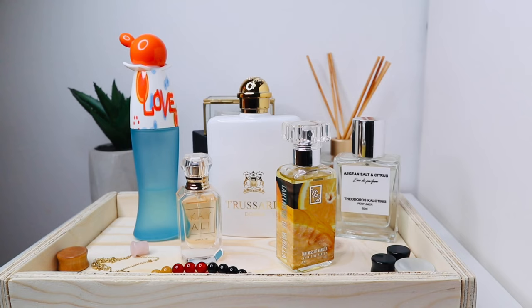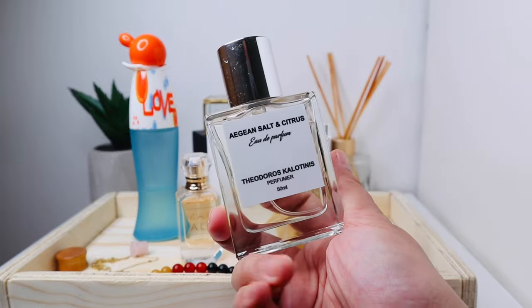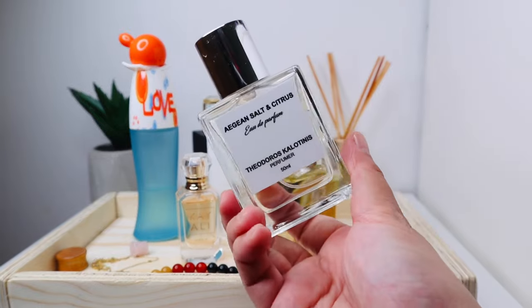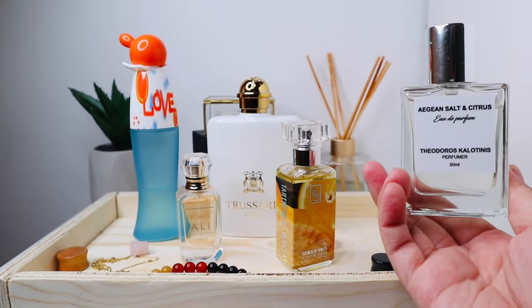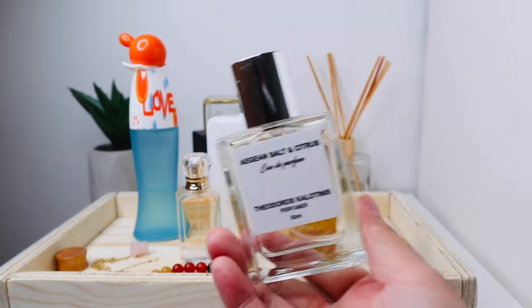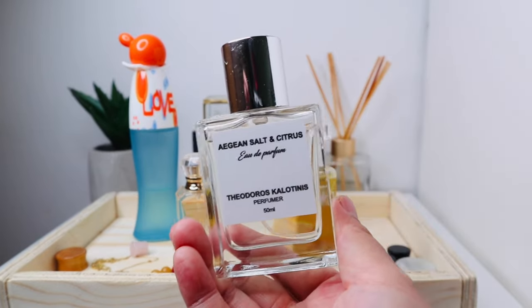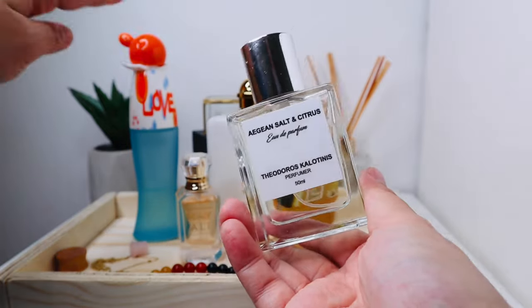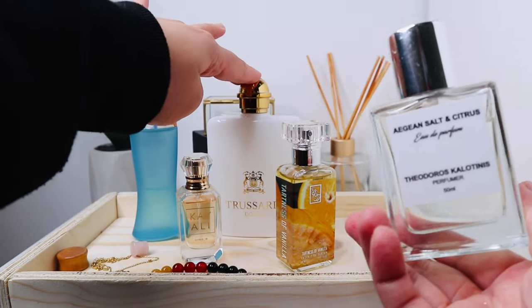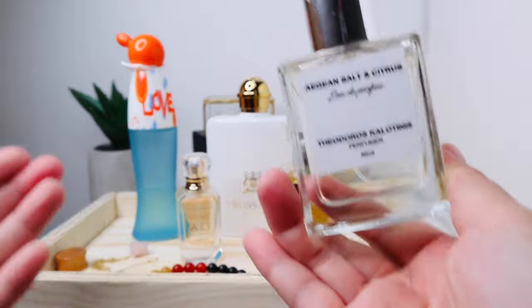And then I have a salty, aquatic kind of citrus fragrance. This is Aegean Salt and Citrus from the house of Theodoros Kalotinis. This has only three notes listed. It has grapefruit, lemon, and salt. What I notice is that grapefruit and lemon are most of the time paired together, because like I said, citrus can fade away really fast in a fragrance. And I think layering different kinds of citrus, like the three kinds of citruses here and the two types of lemon here, we can enjoy the citrus scent more, and it's not as one-dimensional.